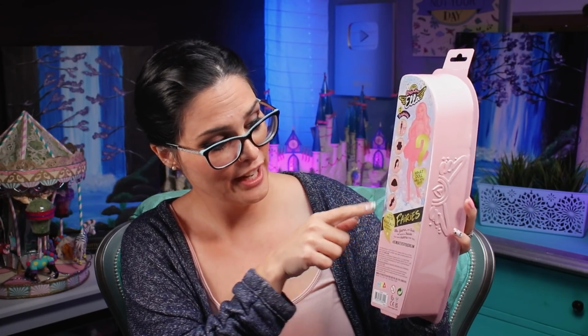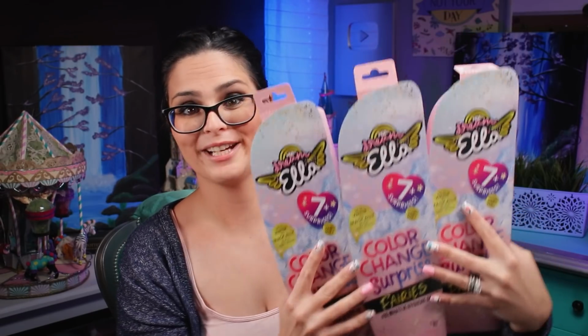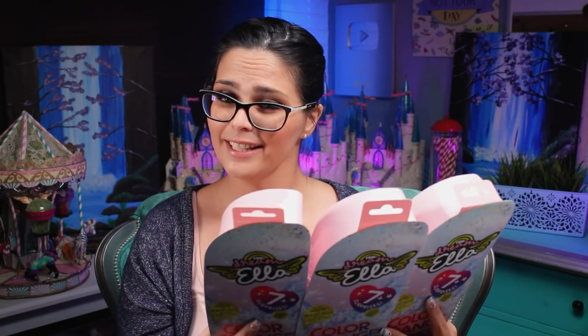So each package is going to come with an 11.5-inch doll, a sponge, or at least what I think is a sponge, a wig, skirt, and shoes. Which seems pretty familiar, doesn't it? Minus the cylindrical shape, it's pretty much the same. And there are only going to be 3 to collect, which includes Ella, Yasmin, or Yasmin, depending on how you pronounce it, and Aria. So in hopes of finding one of each doll so that we can see what they all have to offer, I picked up 3. So now we're going to switch down to the table, get some water, and reveal our fairies.